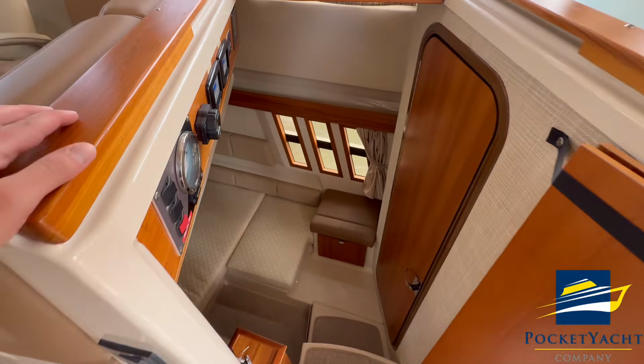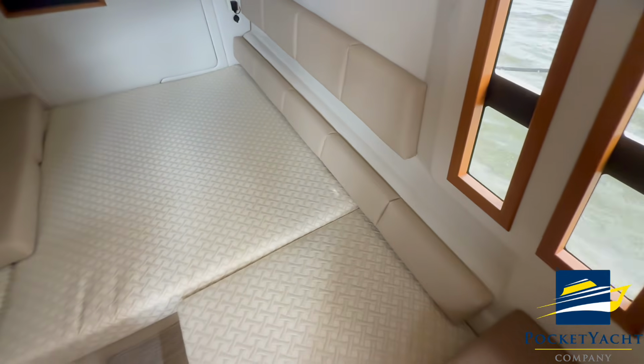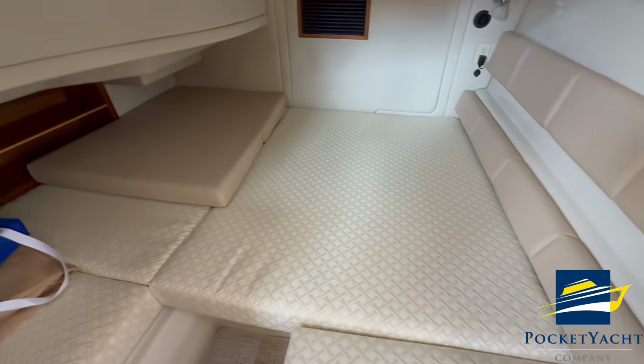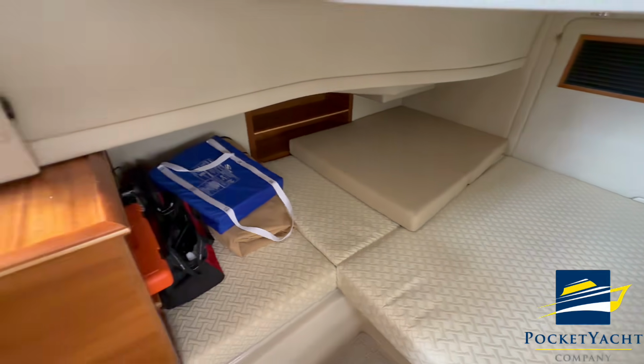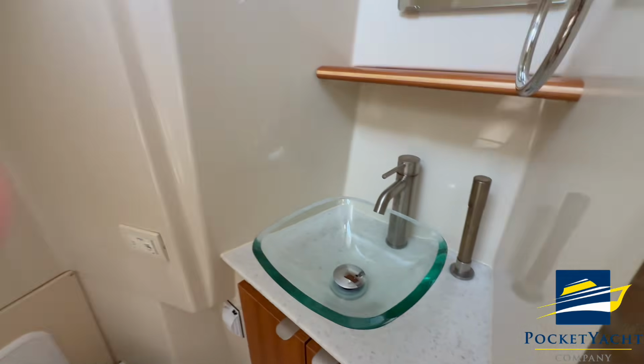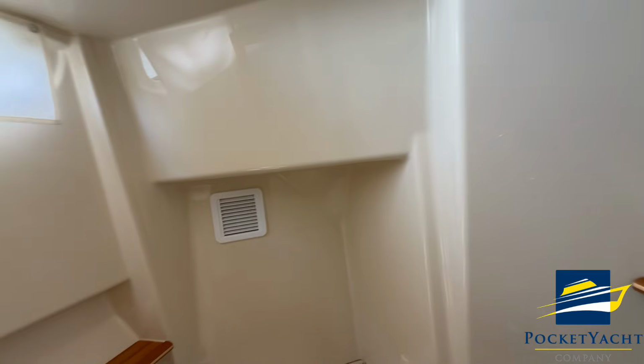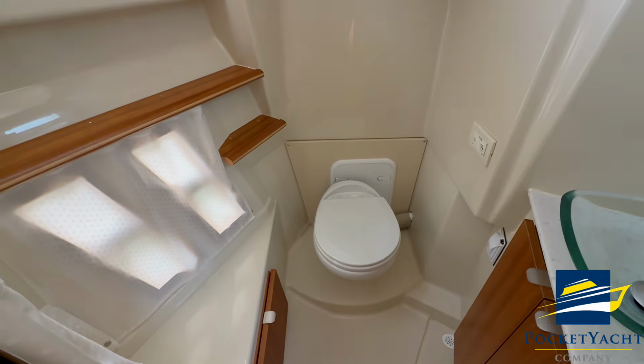Then we'll pop here on the inside. As you walk in, this is the guest berth. Nice open area, easy to get down to. And then another great feature on this is the head. You can use this as the guest head. If you have some people that come over, usually just use that one to pop in. Easy access from the aft platform there.